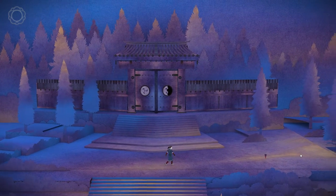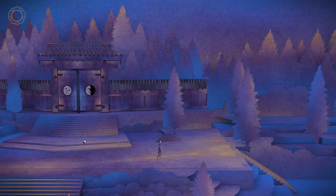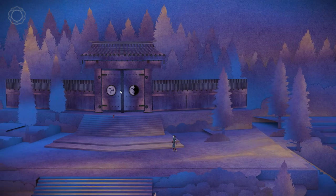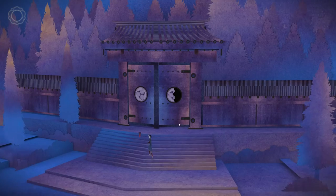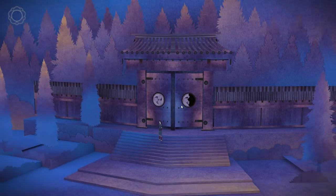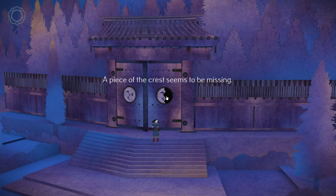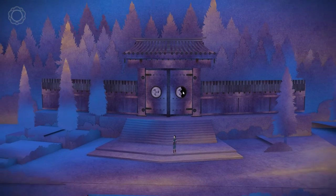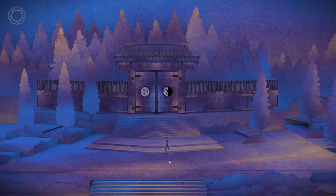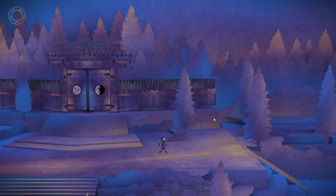What's over here? Alright. Let's check the doors first. I think we might have to go down there first. These doors are probably locked, I'm assuming. It said something. A piece of the crest seems to be missing. Okay. So, see that's broken there? So we gotta get that piece of that crest. Lovely.